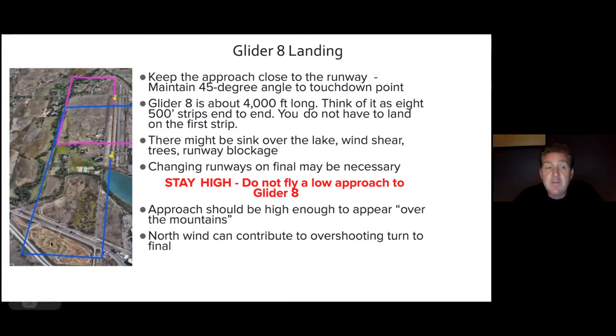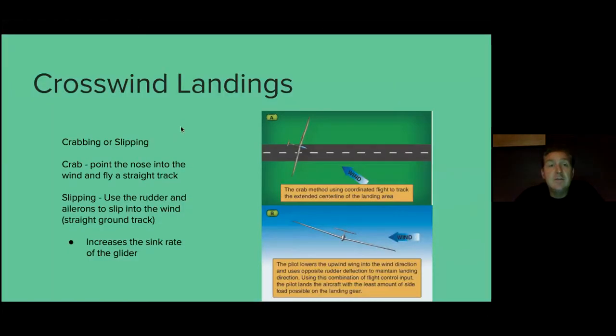And be very, very careful of north winds, which is pretty common here, as we have this north turn, this base leg to final from the north. It's very easy to overshoot. Keep in mind that during that turn, you want to stay completely coordinated. If during this turn, you consistently see that the yaw string is off to one side, either in a slip or a skid, it means that we haven't properly coordinated with that turn to final, which can be very dangerous.